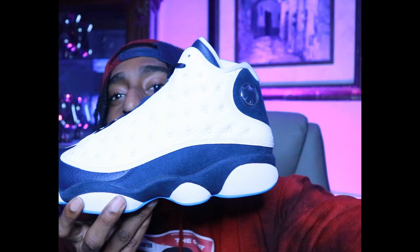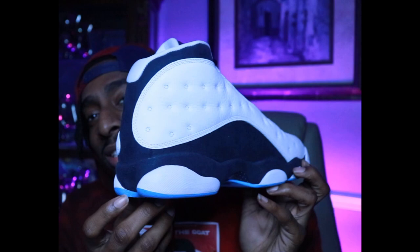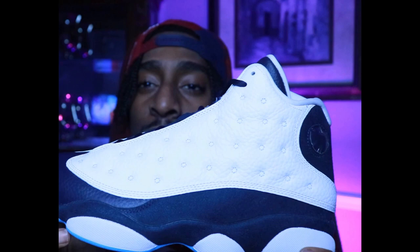But the next pair is, boom, the knees. Oh, we a little bright. Hold on. Yes, sir. There we go. What they call the knees? The Jordan 13 Obsidian, or whatever. Got the UNC vibes to it, man. My favorite part of the shoe is the bottoms. Look at that. Hold on, let me turn y'all back up a little bit.